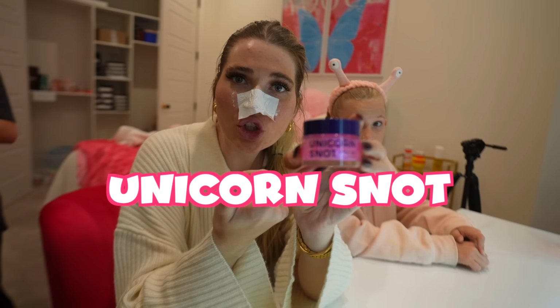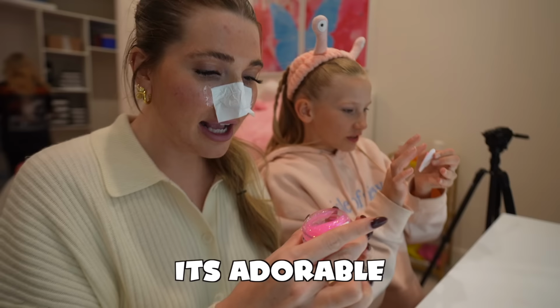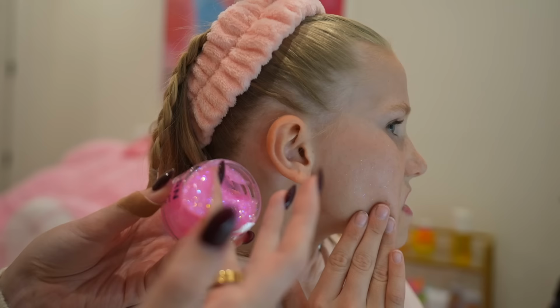Have you guys ever heard of unicorn snot? Well, Preston's gonna be putting unicorn snot on her face today. Oh my, it's adorable. It looks like slime. Oh, look how gorgeous this is. It smells like glue. Got a good amount on there.